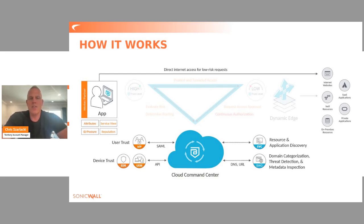Over on the left-hand side, you're going to see my remote user. They're going to try to connect to either an internet website, a cloud-based application, a CASB application, or an on-prem server. First and foremost, you're going to need to have an IDP.